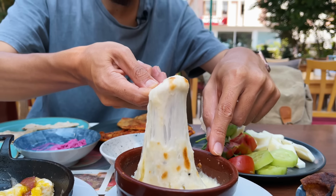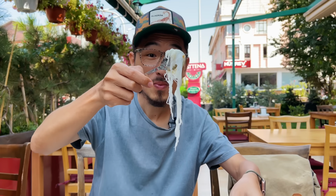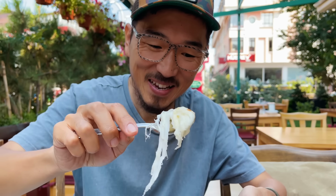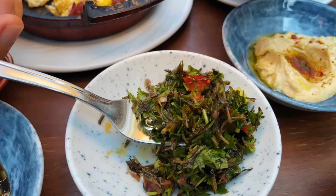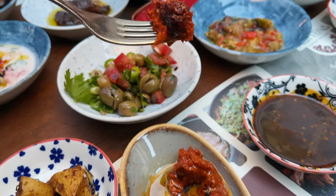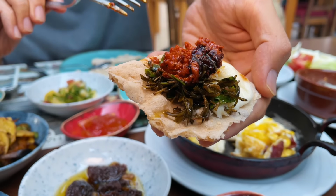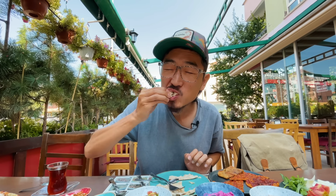Wow. Look at this. Oh. Four different cheese melted in oven. Kekik salatası, which is fresh thyme salad with sweet and spicy pepper tomato dip. Wow. Fantastic combination of bitter, sweet and savory taste. Oh.